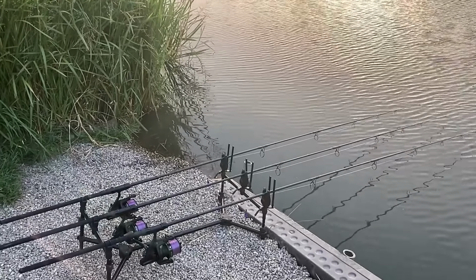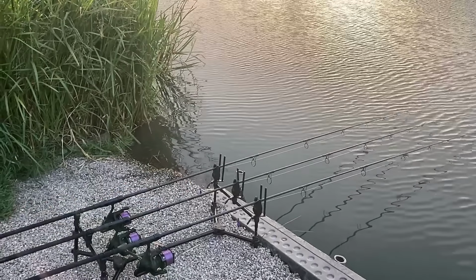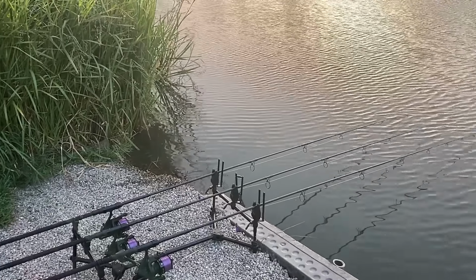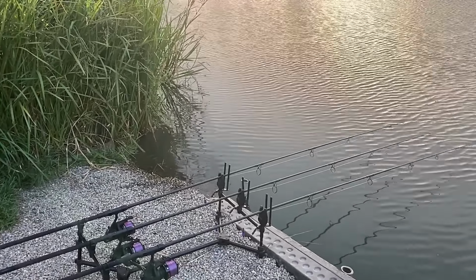And nothing doing so far, but I've had a couple of beeps on this one. So I've changed the rigs over to some shorter rigs. So we'll see what we can do. He's zipping up. I'm just talking to the camera. He's zipping up, as you can see.